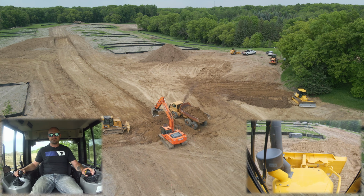Where's my horn? Ooh, there's a button down here. What's it do? Wonder if that's automatics. That must be for automatics. I don't know where my horn is in this thing, guys. I was gonna honk at Ryan. Well, I don't know where the horn is. I'm not gonna honk at Ryan after all. So we are not gonna do anything with that. I'll shove it up the hill here in a little bit after I get this clay all dialed in.